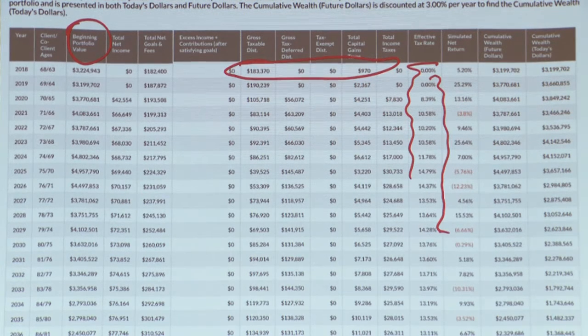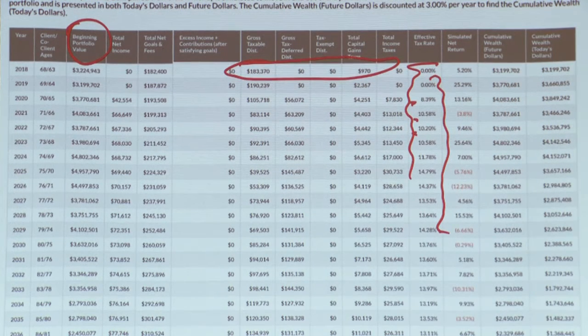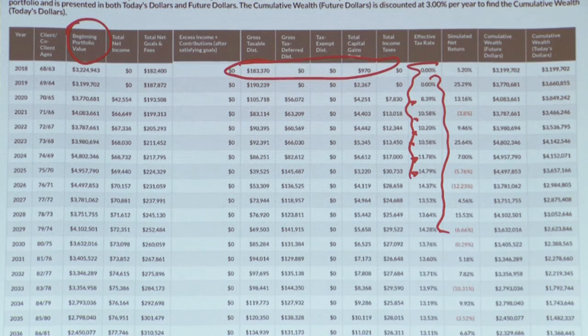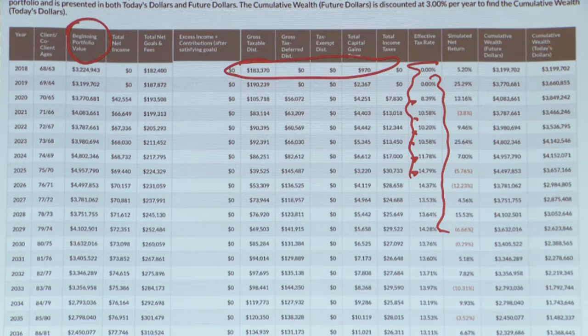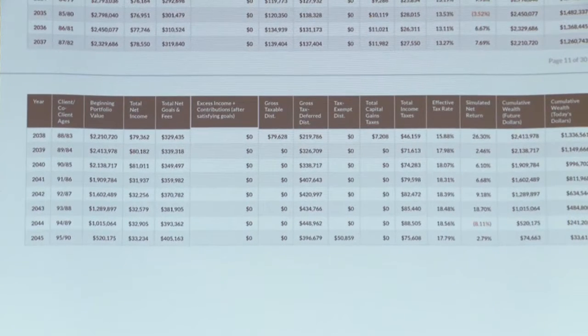Anybody do Roth conversions, by the way, with their clients? Well, if my tax rate here is only 8.39, 10.58, 10.2, 10.58, 11.78, 14, couldn't I be doing some Roth conversions to take advantage of those low tax rates? Pretty cool stuff, huh? Okay. And then here's the residual value left over time. So at age 90 years old, based on this one, there's $1 million left in this plan.